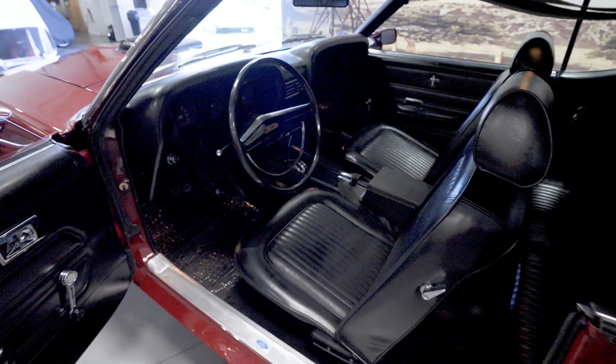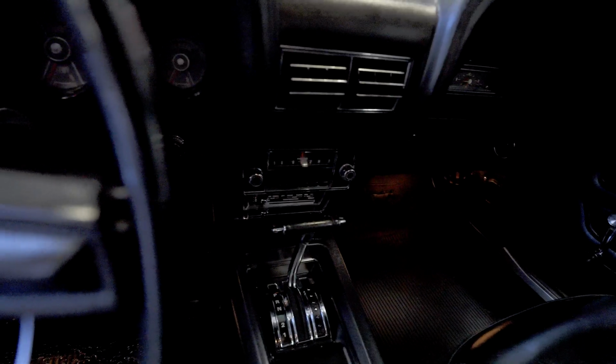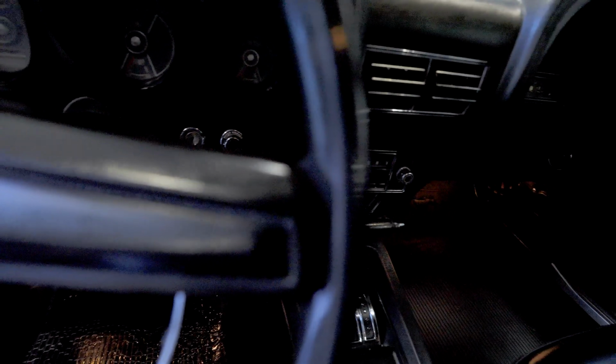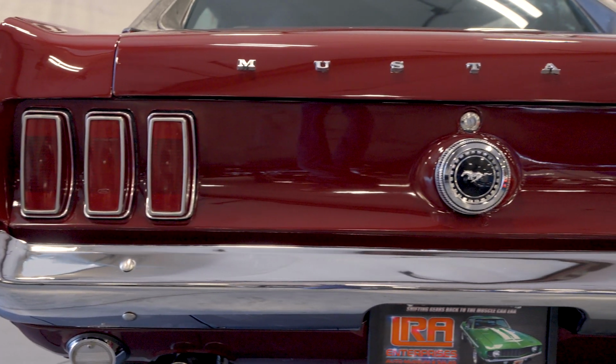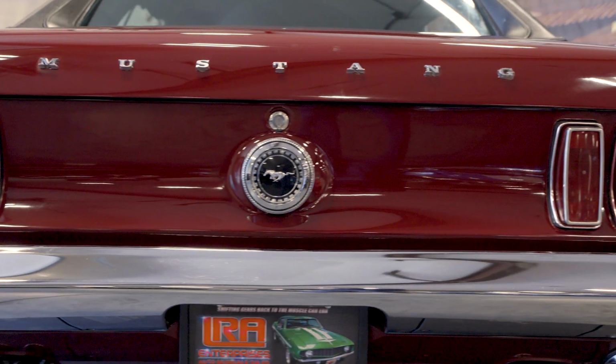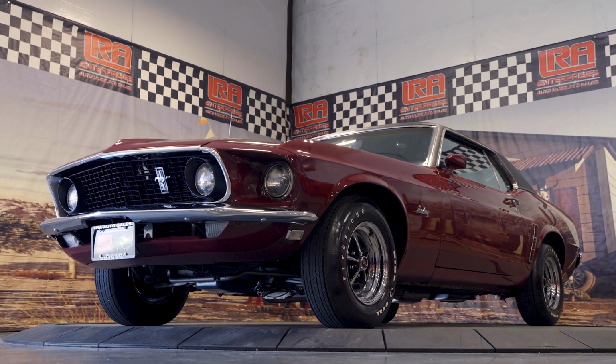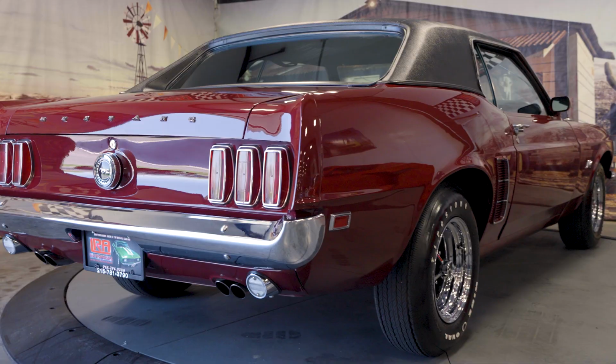The interior also features optional black Corinthian bucket seats, console, and AM radio. The sale of this Mustang Cobra Jet includes a Deluxe Marti Report and owner warranty card. This Cobra Jet is a highly desired car for collectors or car enthusiasts.